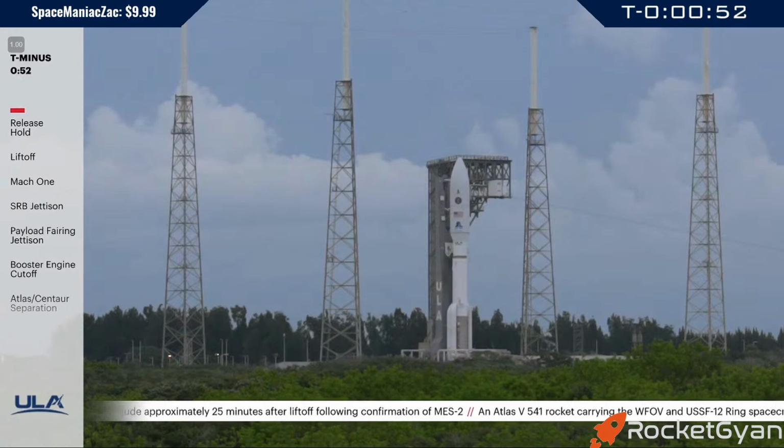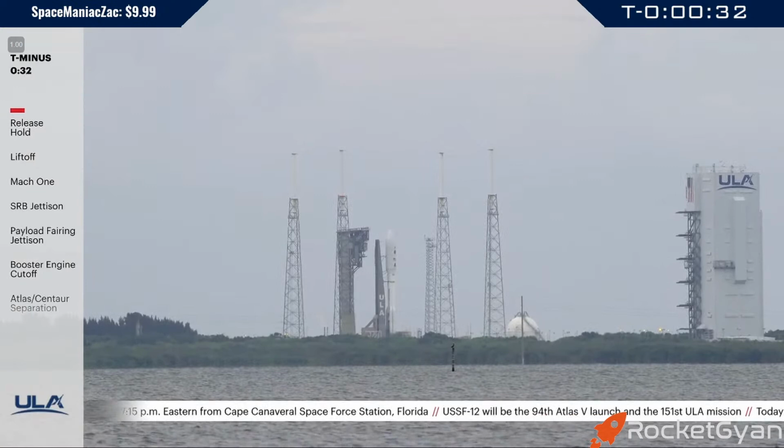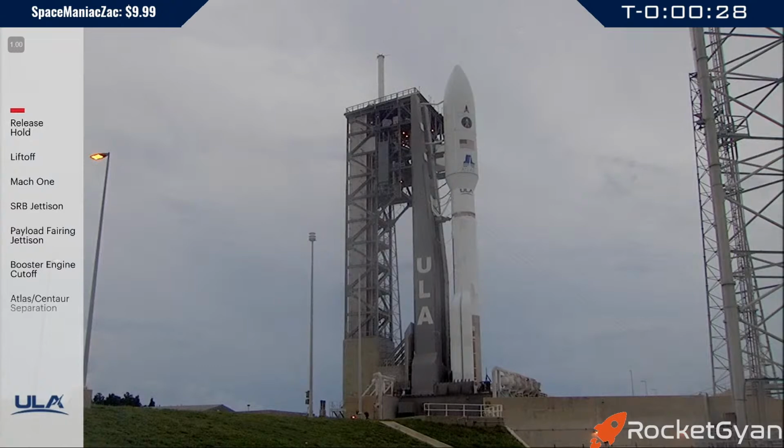This is happening, guys. Finally, this is happening. 40 seconds. Stable at step 3. T minus 30 seconds remaining. 28. Verify ECS reduced for launch. Verified. 25. Status check. Go Atlas.